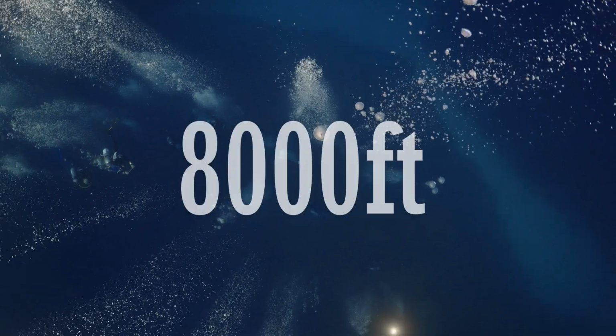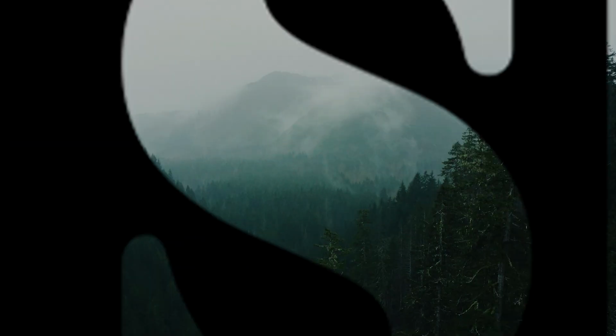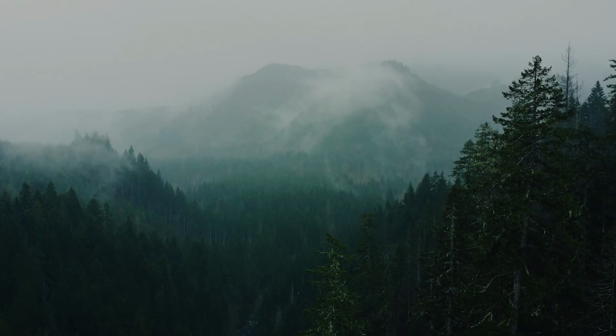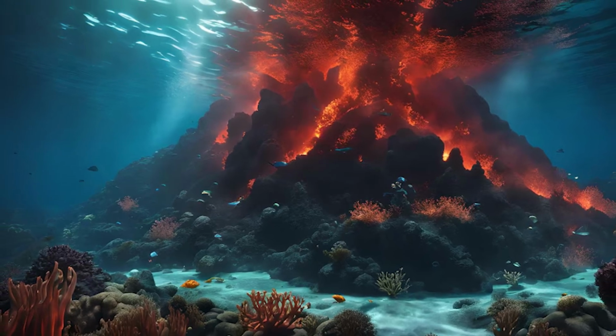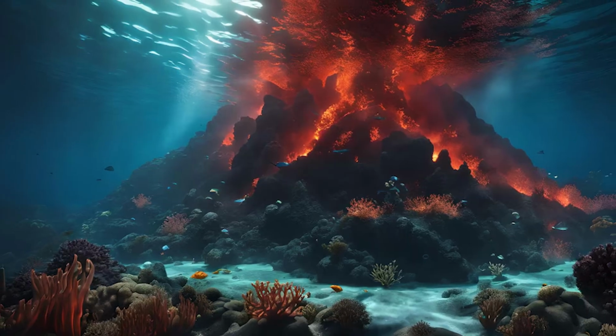Beneath 8,000 feet of freezing water, off the coast of the Pacific Northwest, the Earth is breathing, not in silence, but in pressure. The ground swells slowly, almost imperceptibly, like a lung drawing air. At the bottom of the ocean, a volcano is inflating. No flames, no towering plumes of ash, just heat, pressure, rising magma.